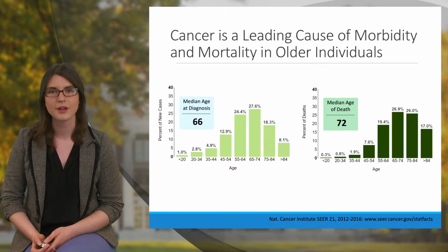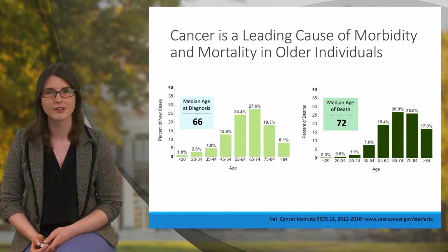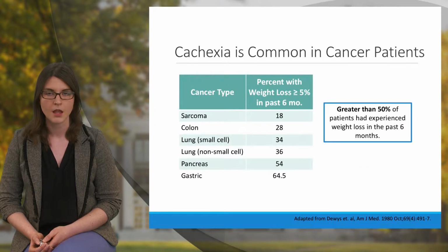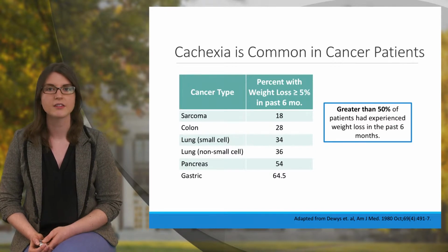Why is this important? Well, we know that cancer is one of the leading causes of illness and death in the United States, and these data from the National Cancer Institute show that between 2012 and 2016, the most common age of patients diagnosed with cancer was 66 years old. In fact, over 50% of cancer diagnoses and about 70% of cancer-related deaths occur in patients 65 years of age or older. Evidence also shows that cachexia is a common issue in individuals with cancer.